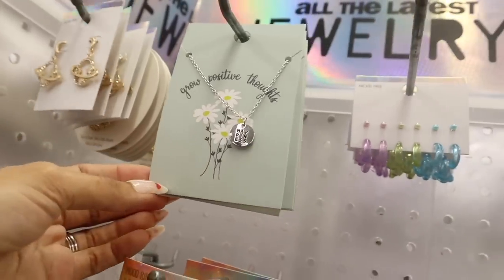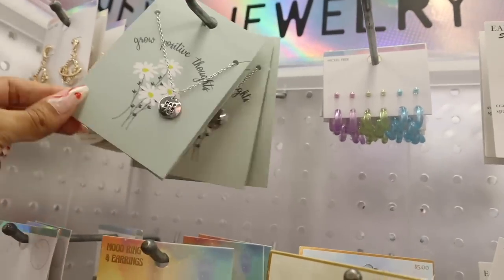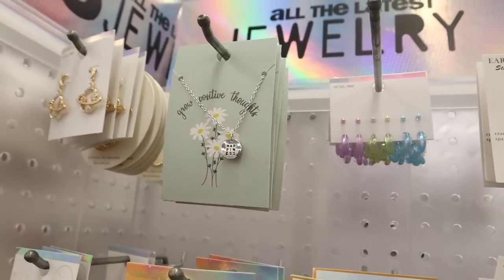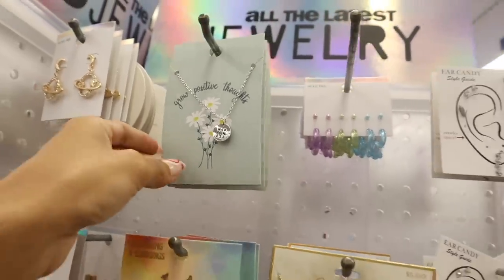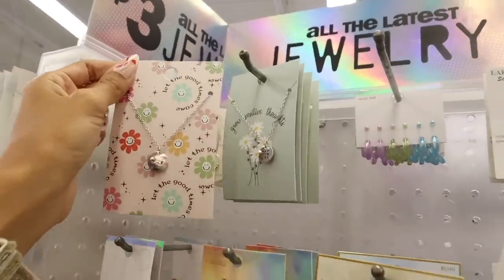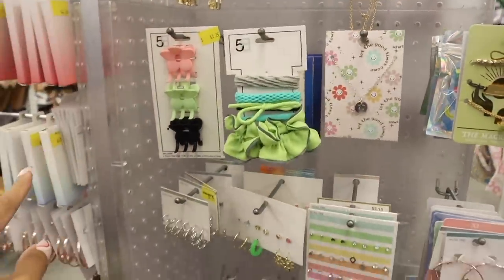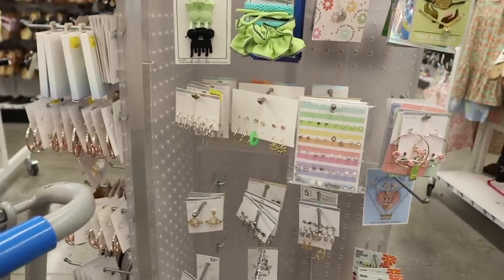But look at this one, grow positive thoughts. So it just says happiness. I love these motivational ones. They're so happy and they're so cute. But do you guys like the happiness one more or the smile one more? I say go for both, but I'm pretty sure we are going to see more of these motivational ones on the other side. But down here they have more of the planet bling earrings.